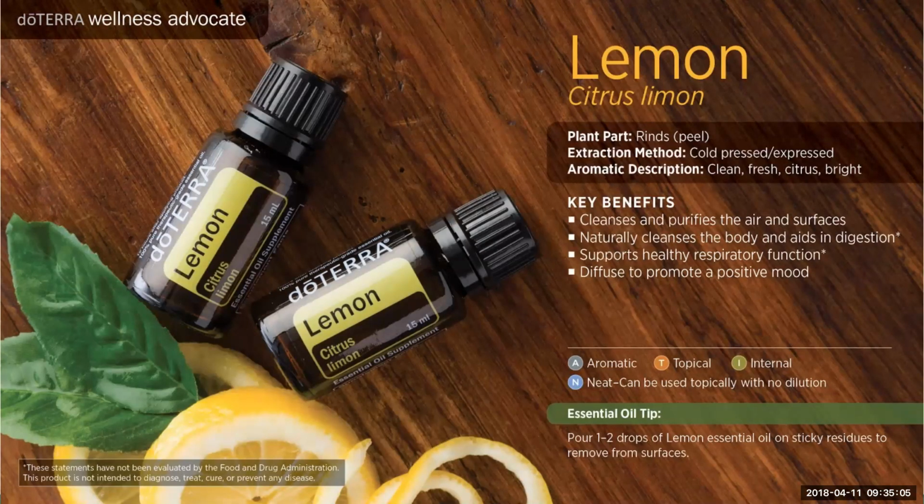Because of that, if you're newer to oils, it's really important to drink out of glass or a stainless steel bottle, because if you put lemon oil in a plastic bottle, it's going to eat the plastic. And that's what it's doing in our bodies. It's helping get rid of the toxins. So please make sure you're drinking out of glass or stainless steel.